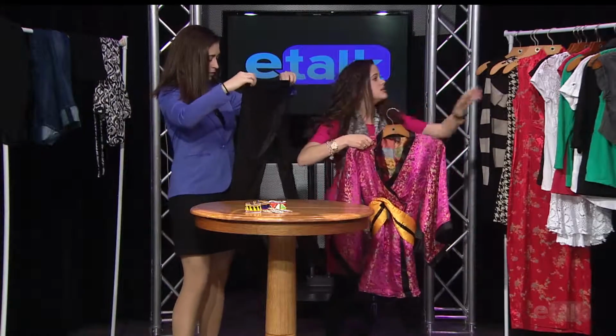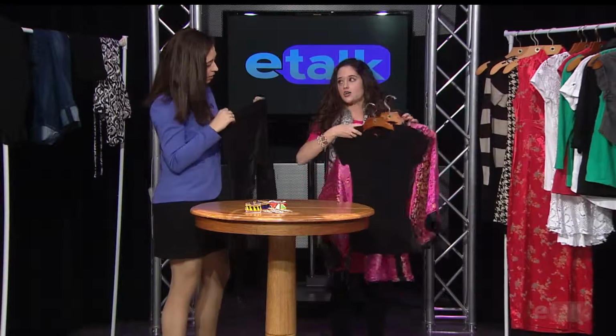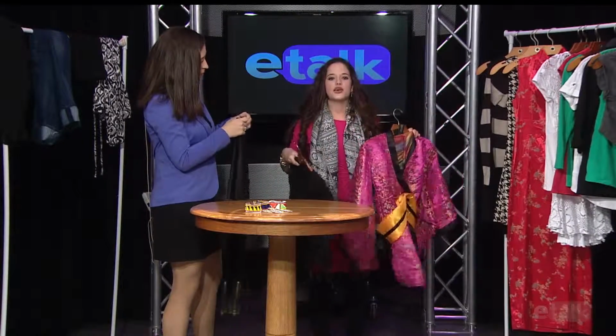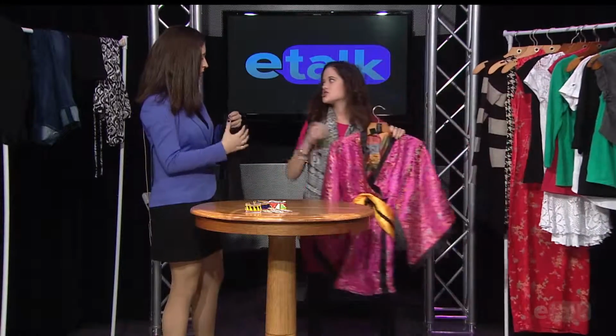That would look awesome. And underneath it, since it's a little bit open, you can put a black V-neck underneath and leave it. You don't have to tie it up. You can leave it open, leave it loose. That kind of makes it more casual. You can even put it with a dress, a skirt.